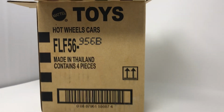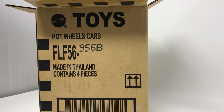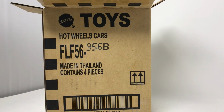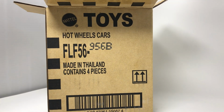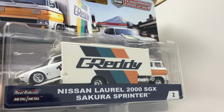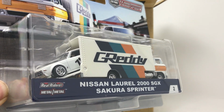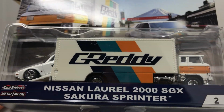Here we go. This is our case opening on our 6th video for our giveaway on Thursday. Hope you guys are enjoying this. It's been super fun to give away this kind of stuff. This right here is the first car out of the case. It's a Nissan Laurel 2000 SGX Secura Sprinter.